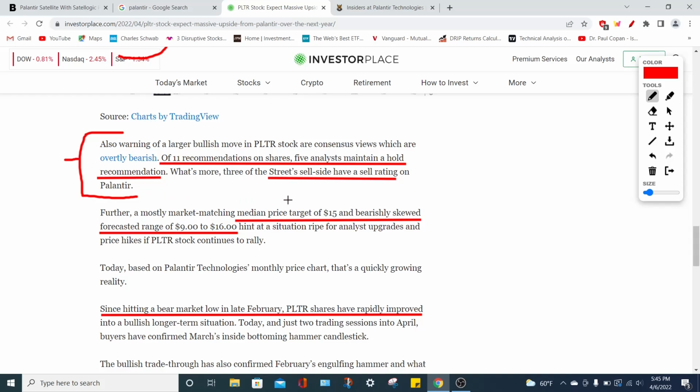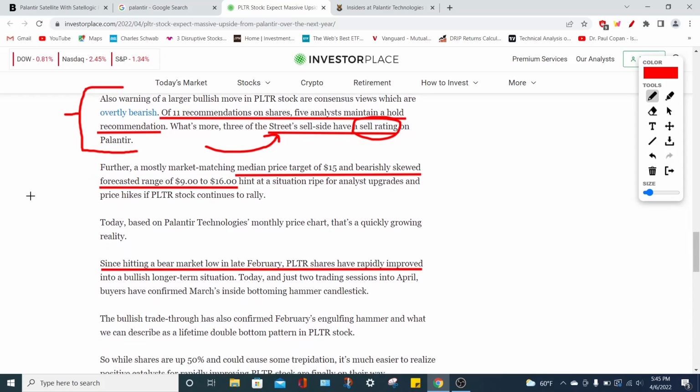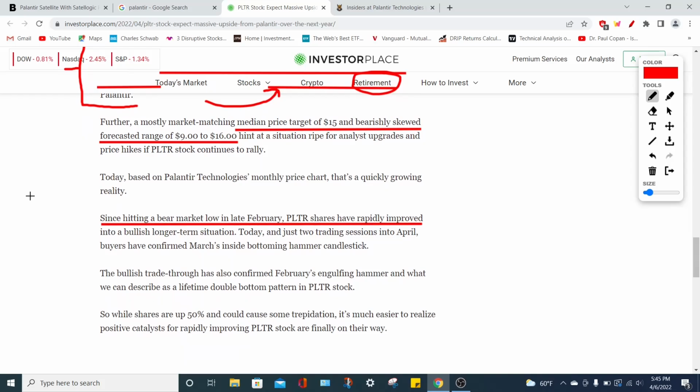5 analysts maintain a hold recommendation for Palantir, at least during these times of uncertainty. However, if we just look at Wall Street analysts specifically, they have a sell rating on the company right now. So depending on which way you lean, I think holding is much better than selling the PLTR stock, because again, most investors are investing into this company due to its future growth prospects, not what the company is currently generating or worth right now at the present time.